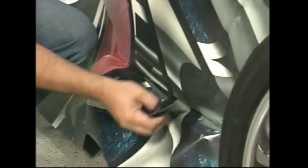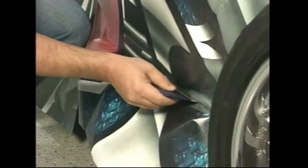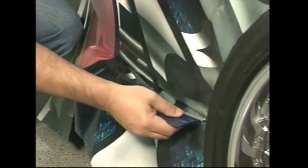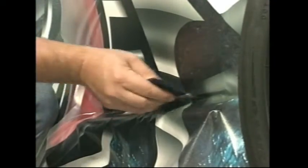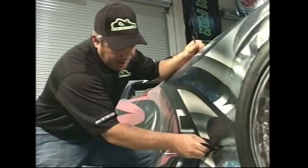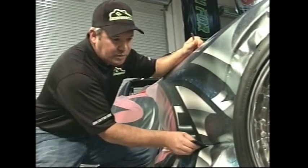All right, normally what we do when we come in contact with where there's a ground effects or a change in the contour, we try to tuck it as much as possible so that when we make the cut line, you can't see where the cut line is. Now, you don't have to be very careful with this material. You can really push on it to tuck, and that's what we want to do. We want to tuck it around the corner. It gives you the stability to be able to push underneath there without actually ripping the vinyl.